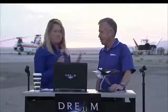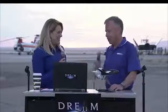We are in the middle of the desert. We have a spacecraft, the Dream Chaser, which is going to be lifted by a helicopter. I think it's safe to say that we can geek out over the images that we're going to see today. Is that right? It should be cool.